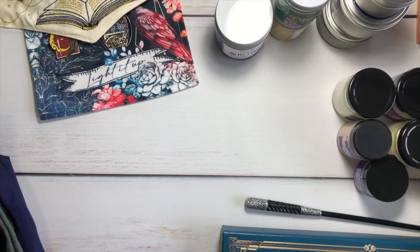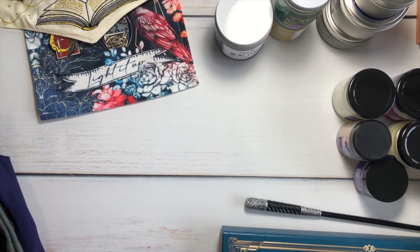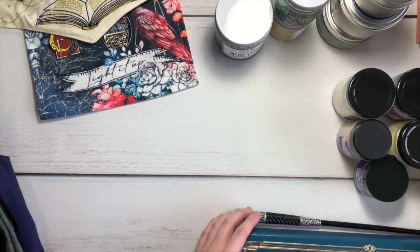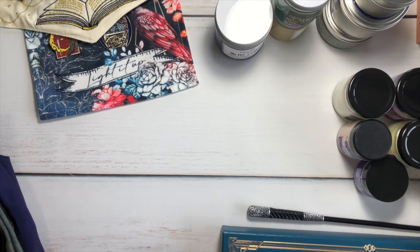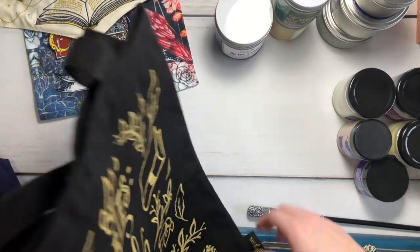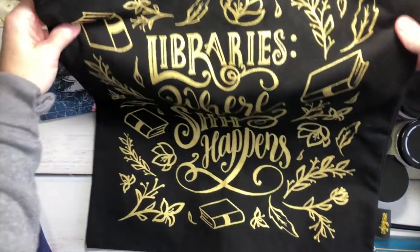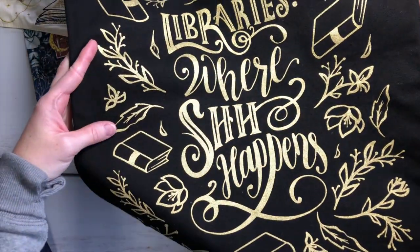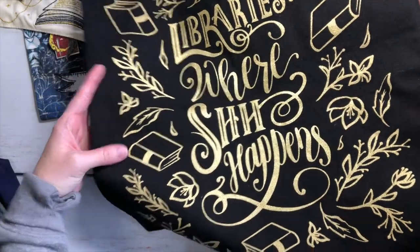All right, guys, so here I am with all of my merch gathered up. Like you saw in the first part of this video, I do have quite a lot, but I also have some things that I did not show you in that video, and I will be going over them somewhat quickly in this video. So the first things I'm gonna grab are my tote bags, and I only have three. But I have this one, hopefully you guys can see that. It says, Libraries Where Shh Happens, and it's from LitJoy Crate.